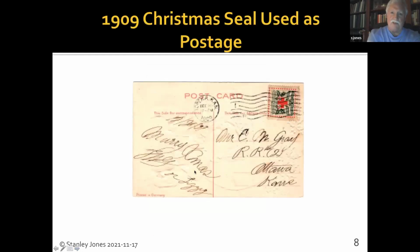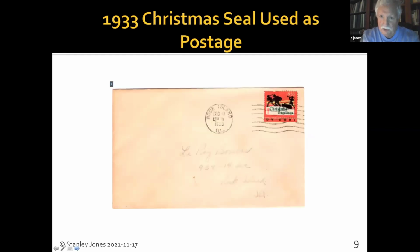Now, I have a small collection of these. As you can imagine, these are pretty hard to find. The postal regulations forbade you from putting Christmas seals on the mailing side of a card or a cover. And the reason was this. This is the earliest one that I have, 1909. This was passed as postage. So here's the card where the seal was actually used for postage and passed by the Postal Service. Here's another one, 1933. Somehow or other, this one got passed as postage.